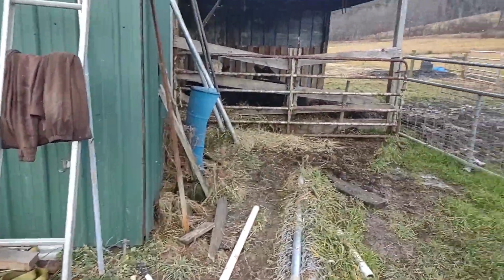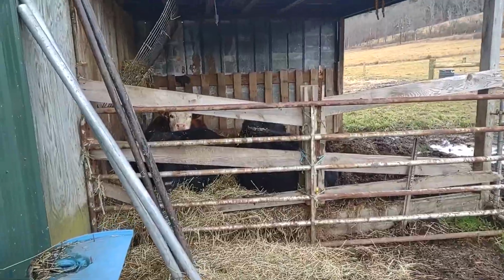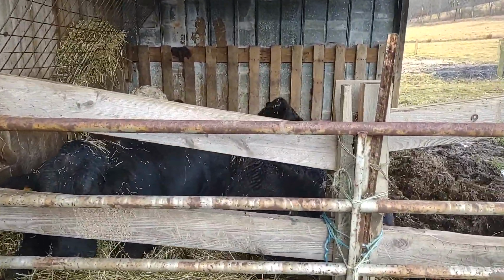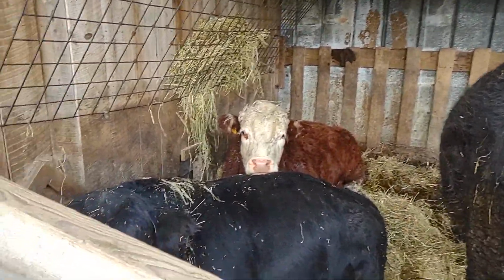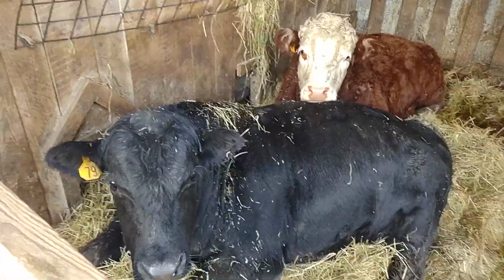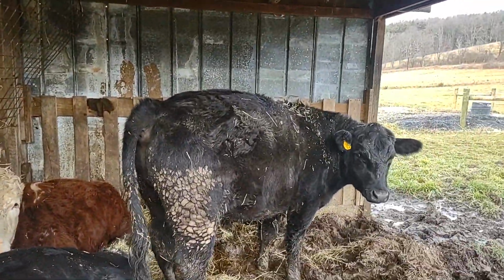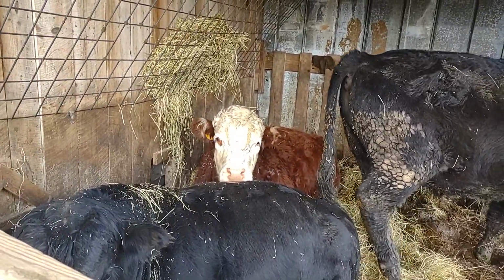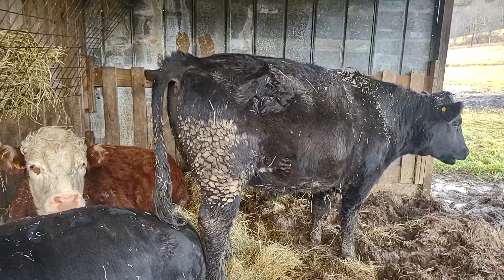The cows are over here. They're all sleeping. Hi guys. They've had their grain and they had their hay this morning, so they're just resting. There's Mr. Bull. There's old 75. Man, they are big.